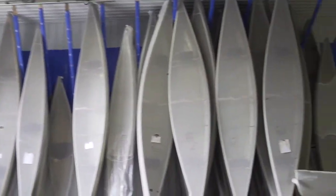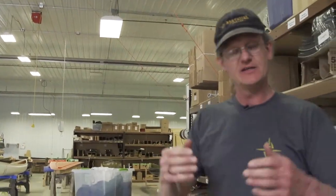And if I failed to mention it, and I probably have, one of the coolest things is that door. It makes life a lot quieter in the office than it used to be, because now I don't ever have a router going in my ear or a planer going in my ear. So I can actually talk to somebody on the phone and hear them, which is pretty unique.